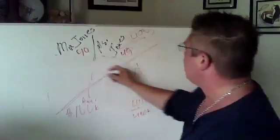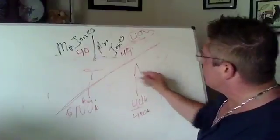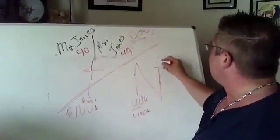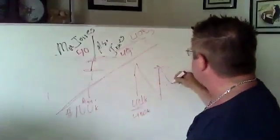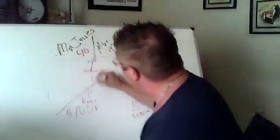2008 hits. This line crumbles. This stays where it's at. Now, this line has to come up again to restart. This line doesn't. It starts right from where it's at. This line comes up again. Another downside. No downside. This line has to come up again. And that's how you participate instead of just growing.